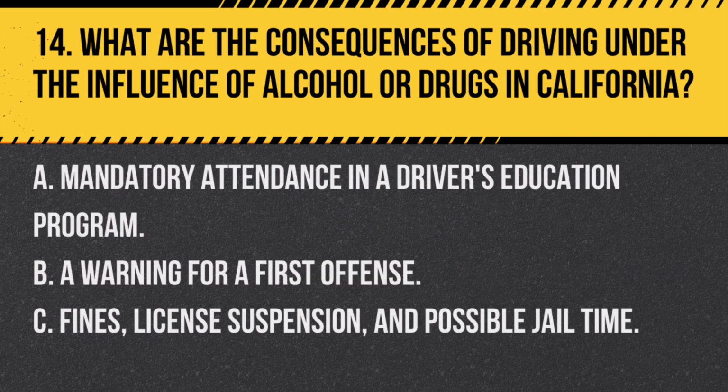Question 14. What are the consequences of driving under the influence of alcohol or drugs in California? A. Mandatory attendance in a driver's education program. B. A warning for a first offense. C. Fines, license suspension, and possible jail time. Answer: C. Fines, license suspension, and possible jail time. DUI offenses carry severe penalties to deter impaired driving.